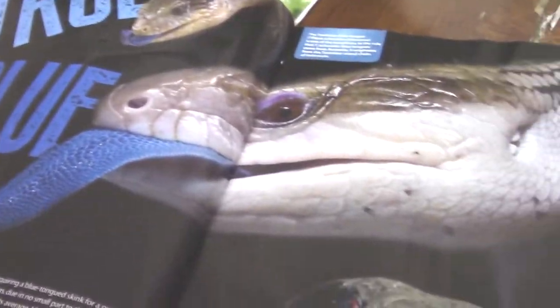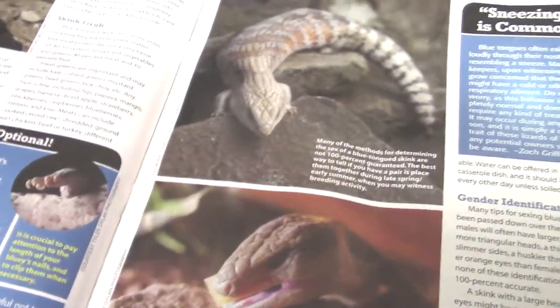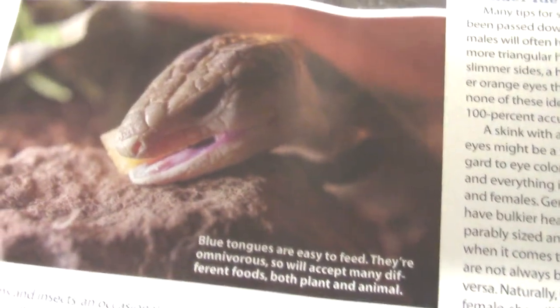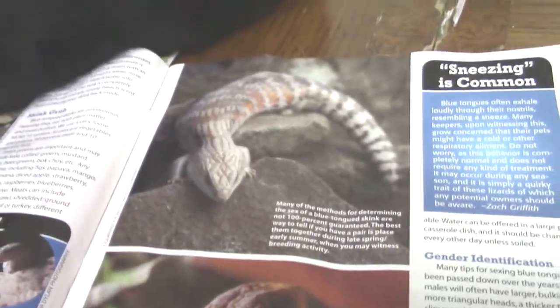That's pretty cool. Oh, look, blue tongue skink. They go through some of the care and stuff, and so you can see them munching down on like a papaya or something like that. I don't know. And I'm also getting the white one. I'm not getting the normal one, you guys.